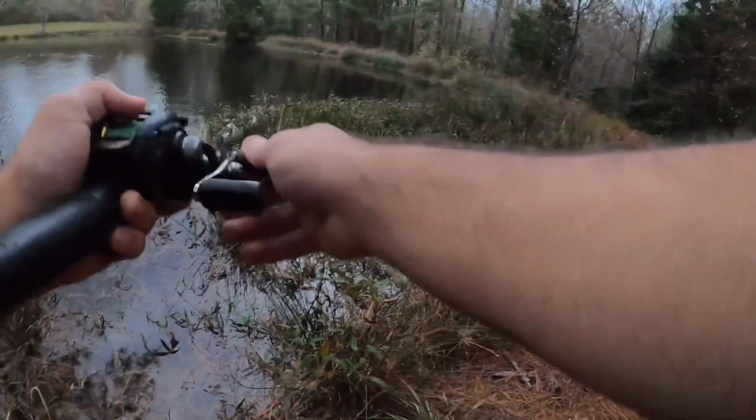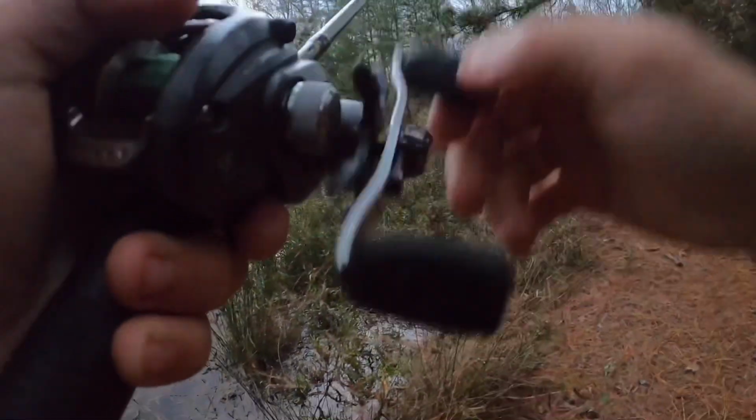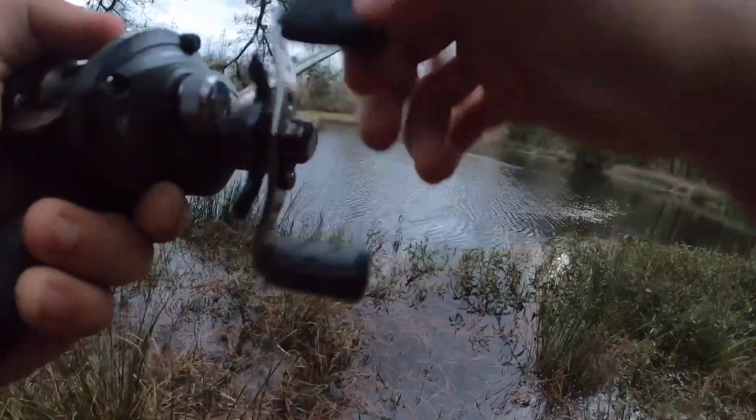But me, I just didn't bring anything really with me. I wasn't expecting to come out here and stay very long because I thought it was gonna rain because of all this wind and it being real dark. I figured it was gonna rain, but it turns out it didn't rain, or at least not yet. So I'm gonna just keep fishing and see what happens here.